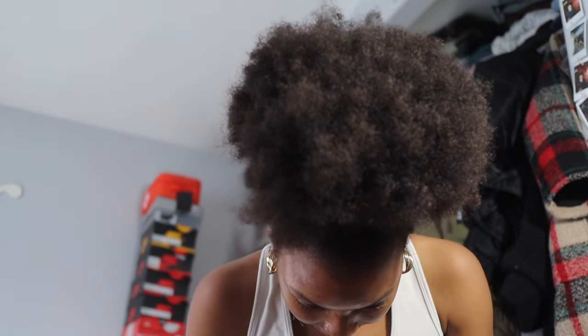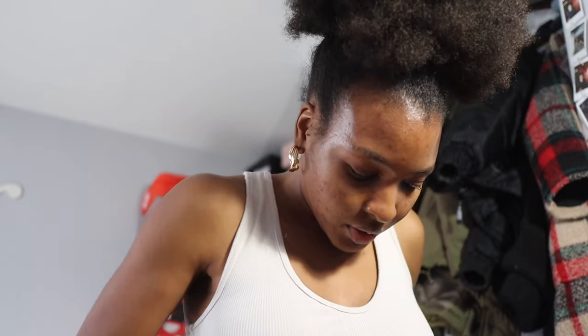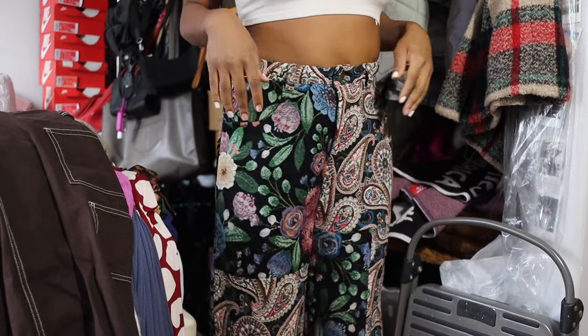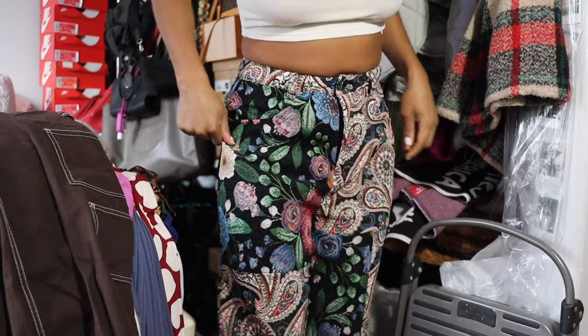I think I got them in a size US 6. And I got a 6 because the 4 was too small. Oh yeah, these are huge. Oh my God. I could always get them taken in. So let me show you guys how they fit. Okay, so this is how they fit. They are huge, and they're long.